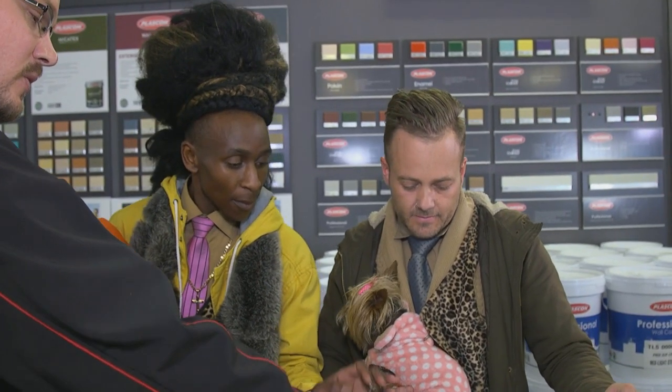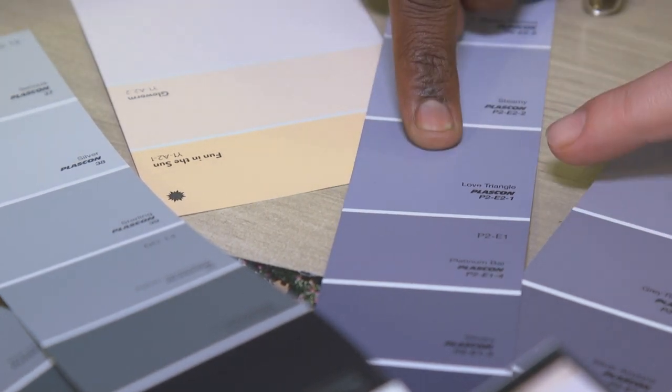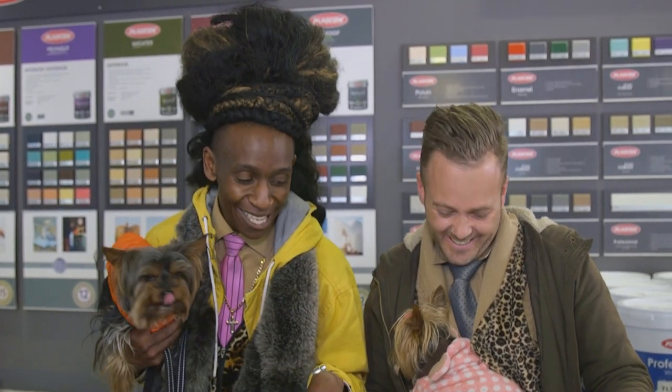Okay, then we have a secondary color here, which is Love Triangle. Yes, okay. Like Bill Clinton, you know, you want to add a bit of excitement into the library so that it feels like you're working, but you can mix pleasure with play and work, right? So what are the chances of us choosing Fun in the Sun and Love Triangle?